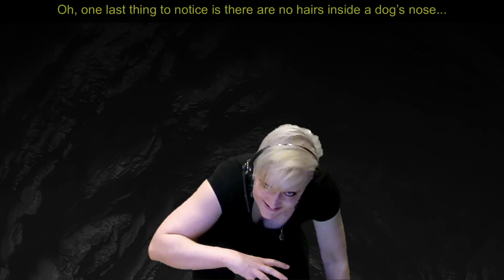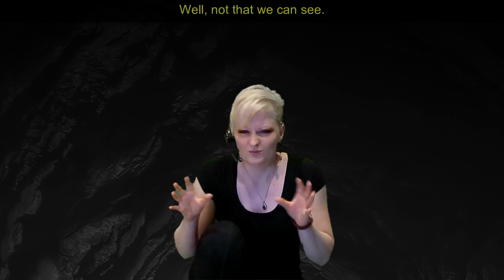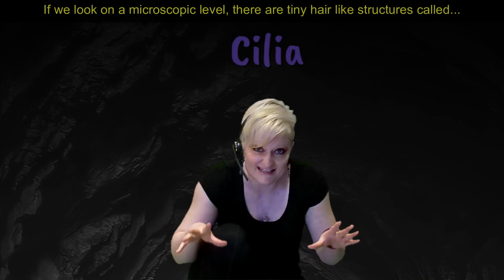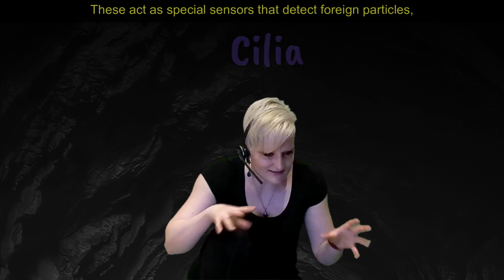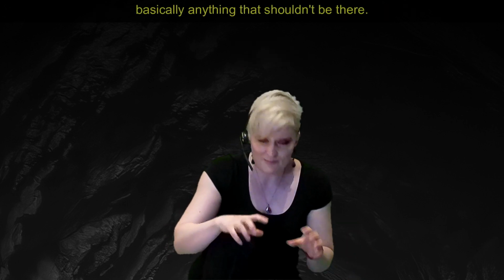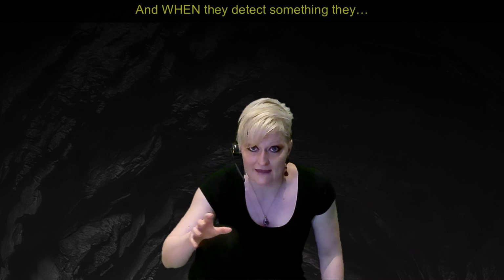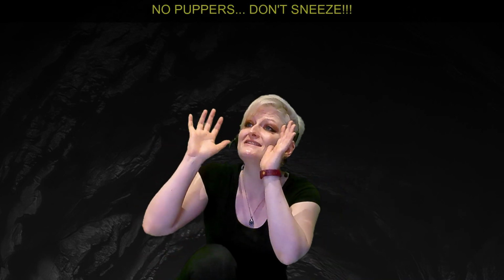Oh, one last thing to notice is that there are no hairs inside a dog's nose. Well, not that we can see. If we look on a microscopic level, there are tiny hair-like structures called cilia that line a dog's nose. These act as special sensors that detect foreign particles, basically anything that shouldn't be there. And when they detect something, they... No, Puppers! Don't sneeze!